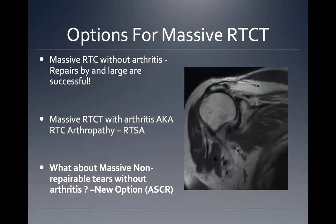So, options for massive rotator cuff tear without arthritis: in general, repairs are by and large successful, not all, but many are successful, and a repair should be attempted and performed as long as there isn't significant or severe atrophy of the muscle. Massive rotator cuff tears with arthritis, again, also known as rotator cuff arthropathy, the only surgical option at that point is the reverse total shoulder arthroplasty.